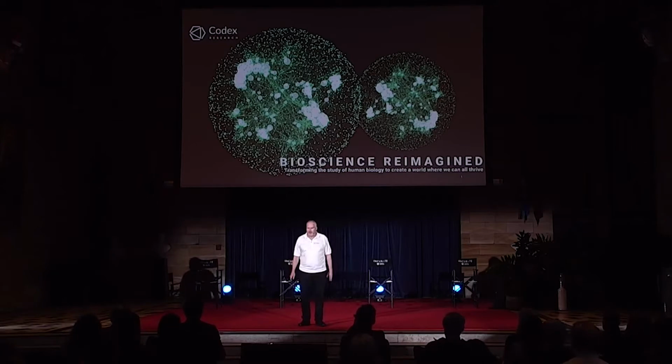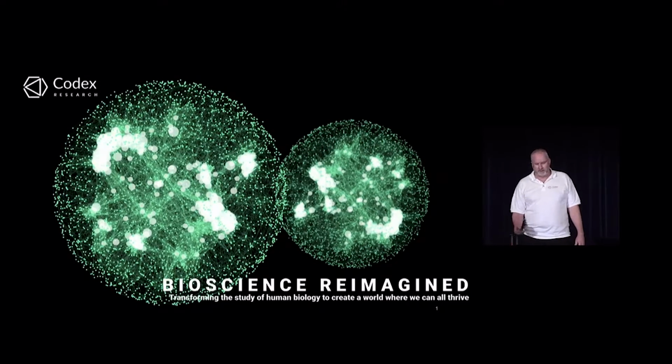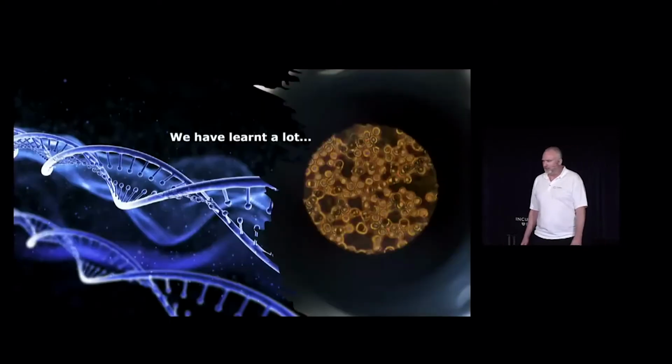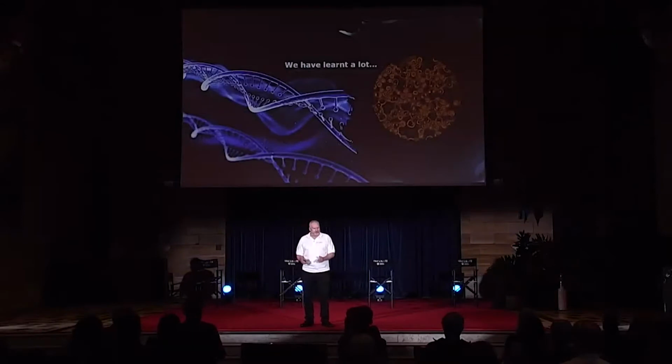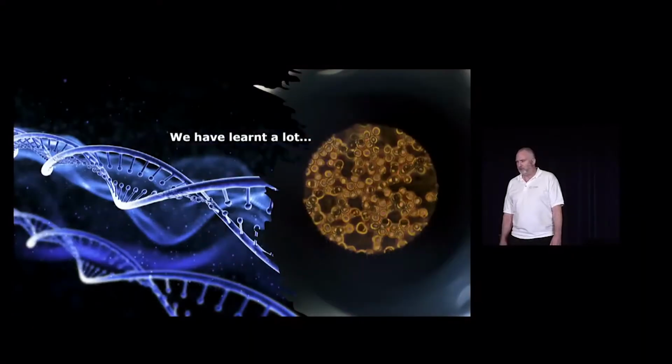So here we are in the third decade of the 21st century, and of course we have found cures for all the major diseases, right? What? Why not? What's happened? Well, it doesn't help that current medical research methods are really little more than tweaks of techniques we've been using for hundreds, even thousands of years. And we have learnt a lot using these techniques. But as we discover the real complexity of human biology and try to explore personalised medicine, we really need a new way to do biomedical research.